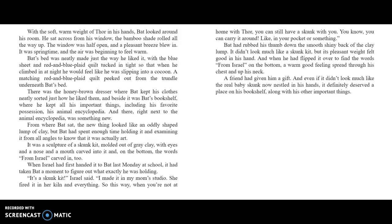Bat's bed was neatly made, just the way he liked it, with the blue sheet and red and blue plaid quilt tucked in tight so when he climbed in at night he would feel like he was slipping into a cocoon. A matching red and blue plaid quilt peeked out from the trundle underneath Bat's bed. There was the honey brown dresser where Bat kept his clothes neatly sorted just how he liked them, and beside it was Bat's bookshelf where he kept all his important things, including his favorite possession, his animal encyclopedia.